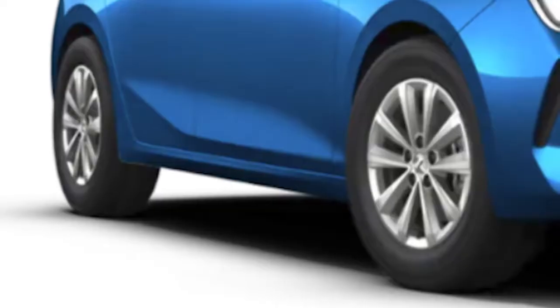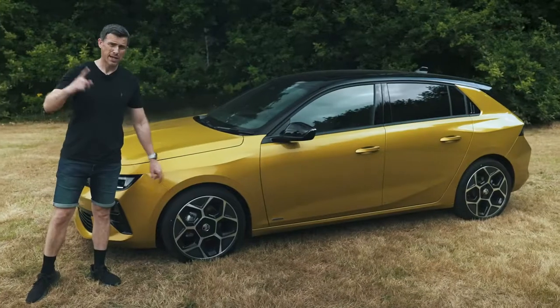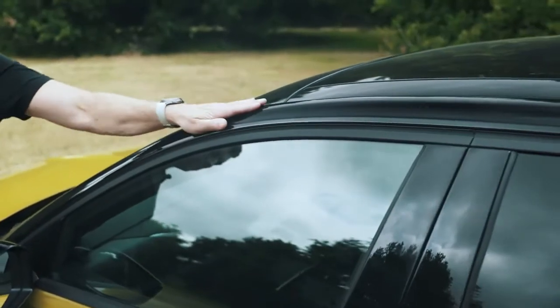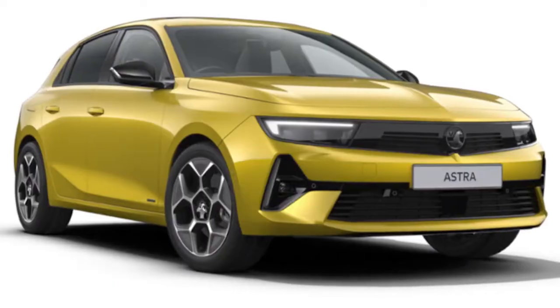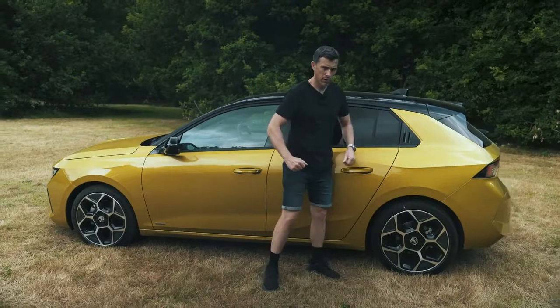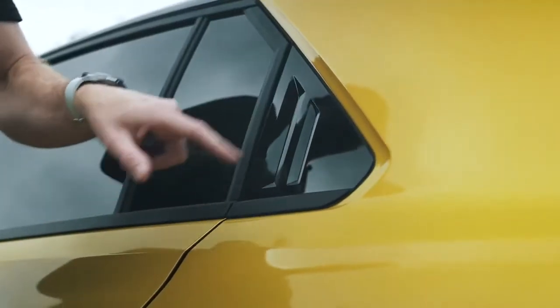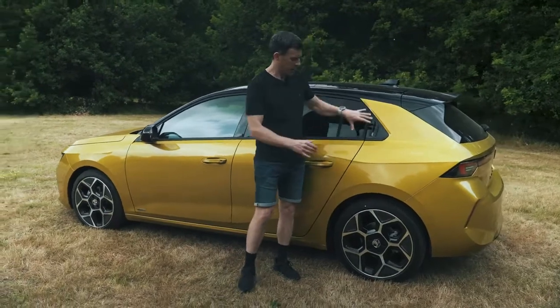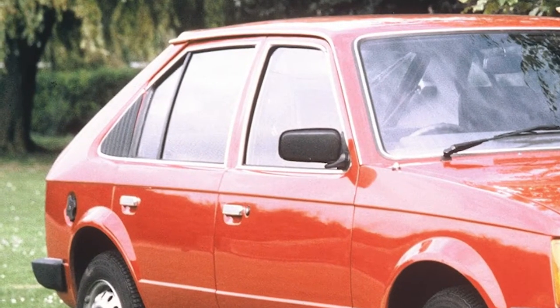Moving down the side, you've got 16-inch alloy wheels as standard, rising to 18s, which is what this car has. The top two specification models get this contrasting black roof, but if you don't want the contrast, you can just have the whole car body coloured. Then there's these pronounced wheel arches, which give the car some width. And then these dents here in this quarter panel, which apparently are a nod to the vents that you had in this area on the original Astra back in the 1980s.